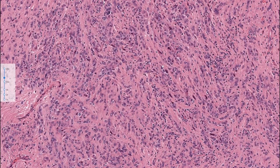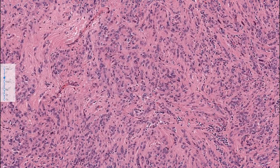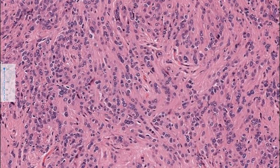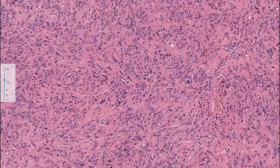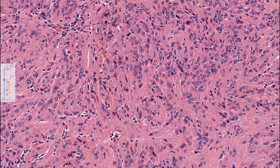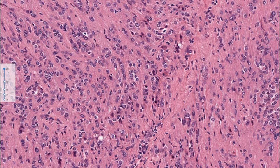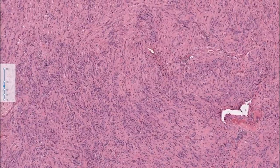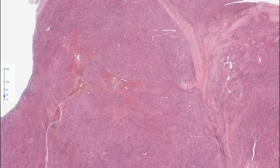But something that caught our attention in this case is the cells. More than being spindle, like the Schwann cell tumors that we were seeing, they were a little bit more oval. Some of them had nucleoli. The borders were a bit more outlined. Here, the nucleolus is a little more evident, and the cells look rounder with more defined borders. You can see them here. Overall, not much mitotic activity, which is reassuring.